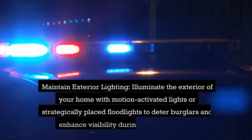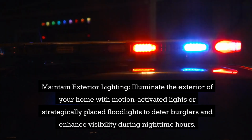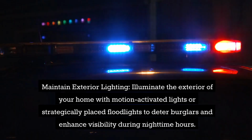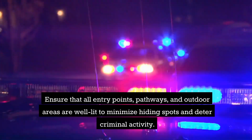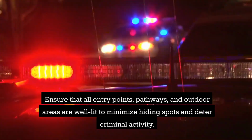Maintain exterior lighting. Illuminate the exterior of your home with motion-activated lights or strategically placed floodlights to deter burglars and enhance visibility during nighttime hours. Ensure that all entry points, pathways, and outdoor areas are well lit to minimize hiding spots and deter criminal activity.